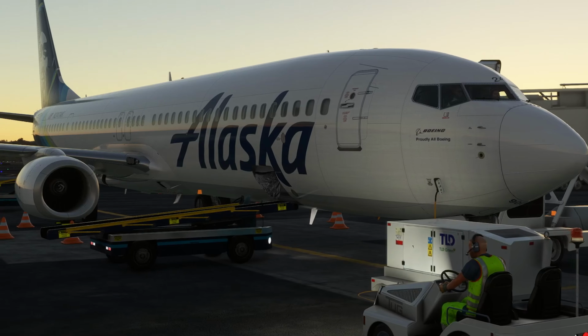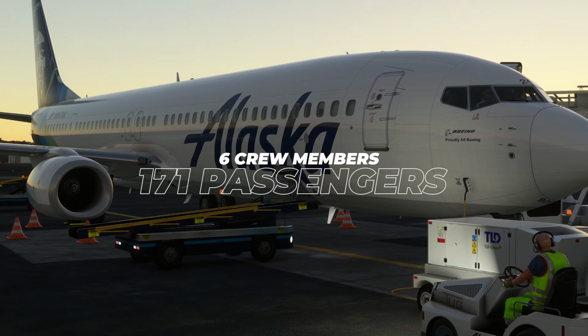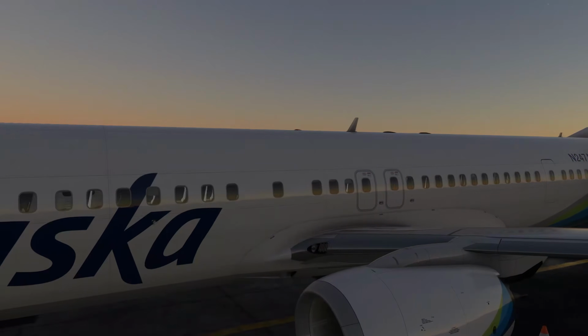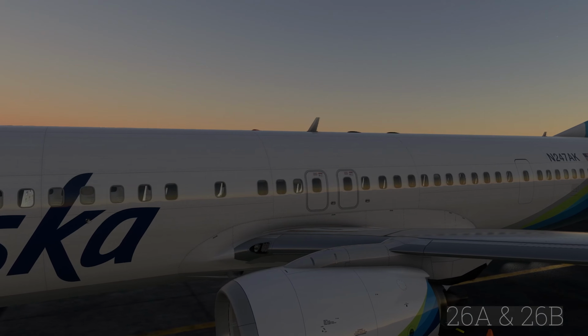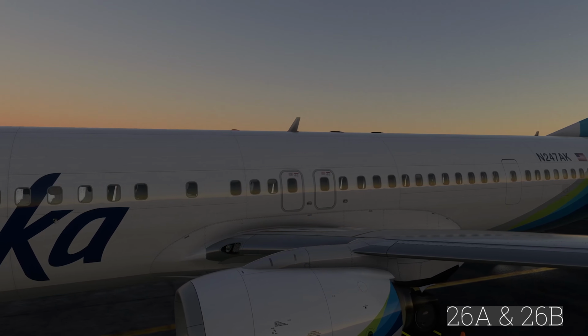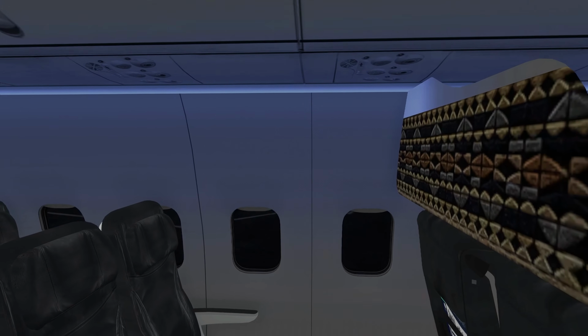The crew of 6 prepared for departure as 171 passengers took their seats. The aircraft had space for 178 people, but a few seats were empty, including seats 26 Alpha and 26 Bravo. Those were right next to the mid-cabin door plug.